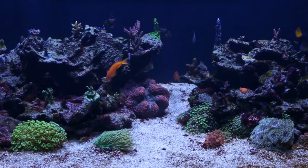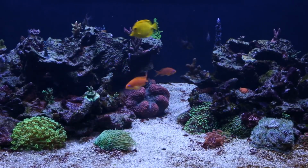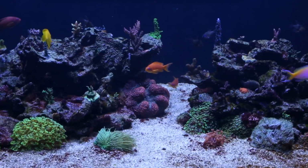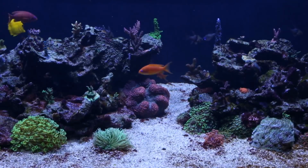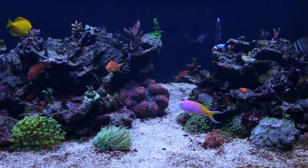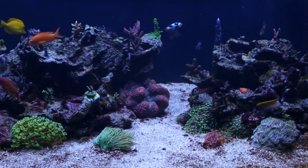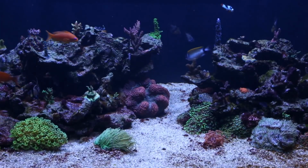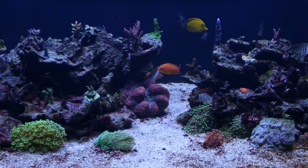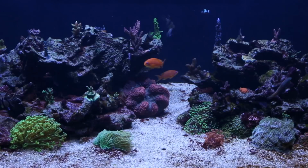It's kind of hard to point this out without moving the camera around, but the bluish frag right center at the top of the reef, that's a Cali tort, and that's one of my favorite torts. Hopefully that thing is going to get nice and big. It's laying a nice base down. It gets really blue and purple, and it's awesome.